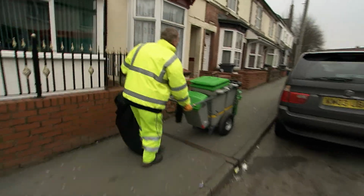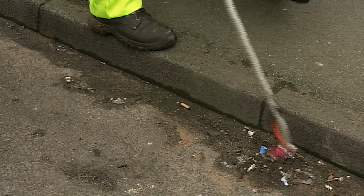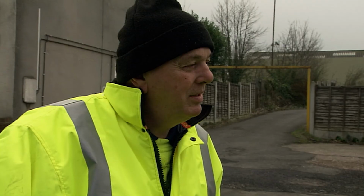Today, Lou is joining forces with Steve. I used to work in a lock factory before. It's all gone now. All the work went to Turkey, India, China. I shut the place down. Litter pickers are like robins. They're very territorial. They don't like strangers on their patch.